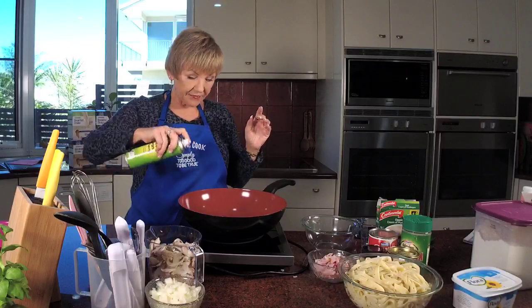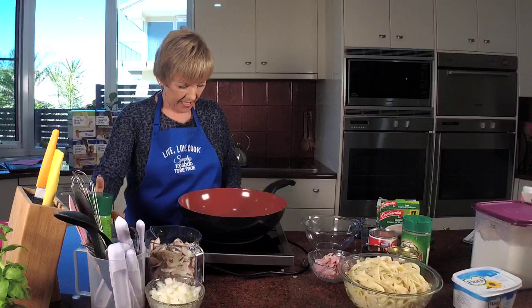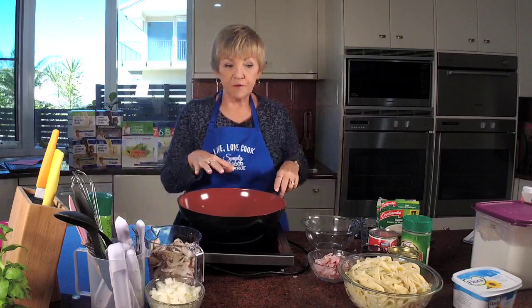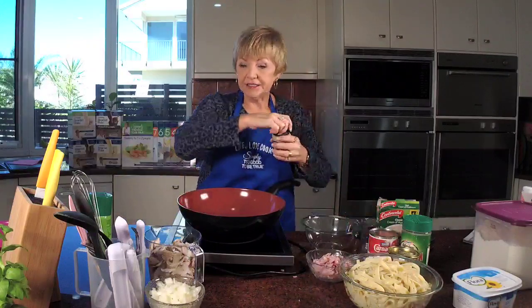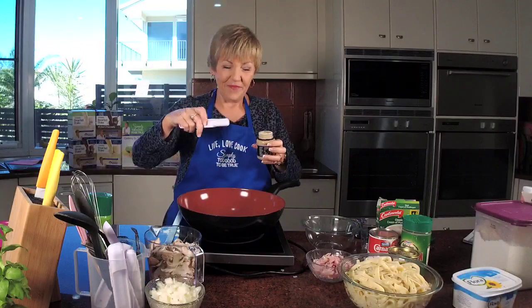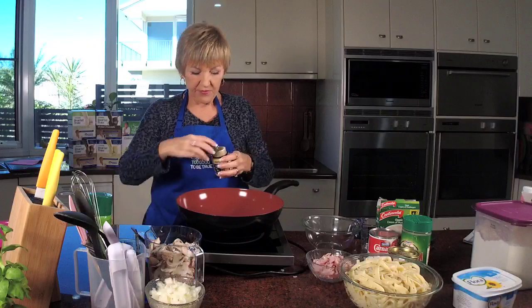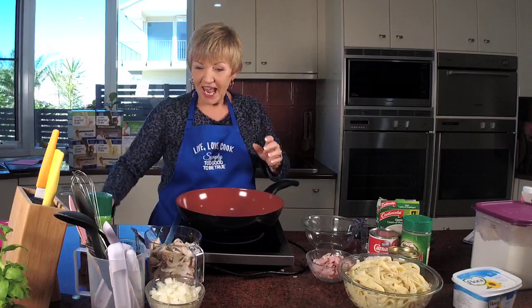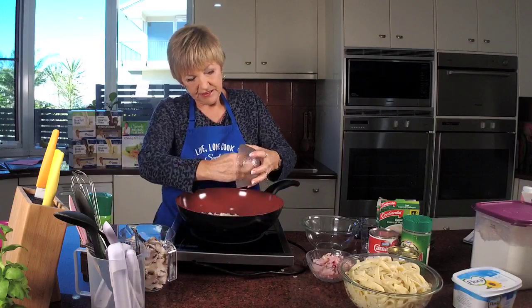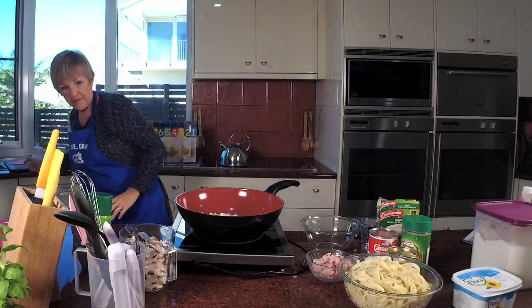So spray your pot. I'll turn that down a little bit. And what we're going to cook first is our garlic, onion, and then we put the mushies in and the ham. Okay, so teaspoon of garlic, in you go, and the onion. All right, so let me put that over here.